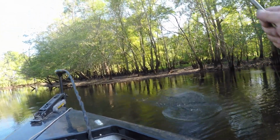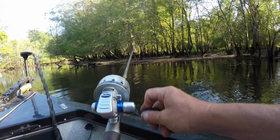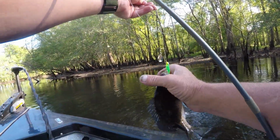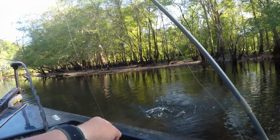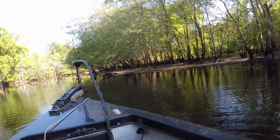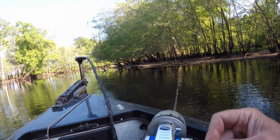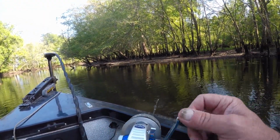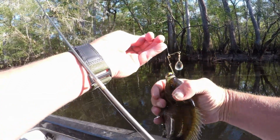Where's the old big copper-headed ones at? A little bit nicer one. Nice brim. See if we can do that again. No, that must have been the only one hiding over there. Tommy, camera got turned on, already had this one to the boat.